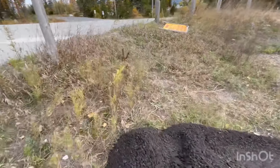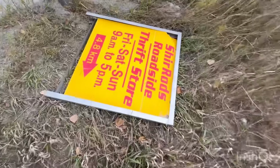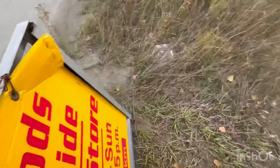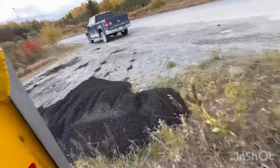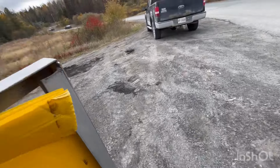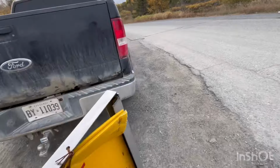All right, picking up the sign at the road. There it is. We're done for the season. Just gotta go back. Get it in the back of the truck.